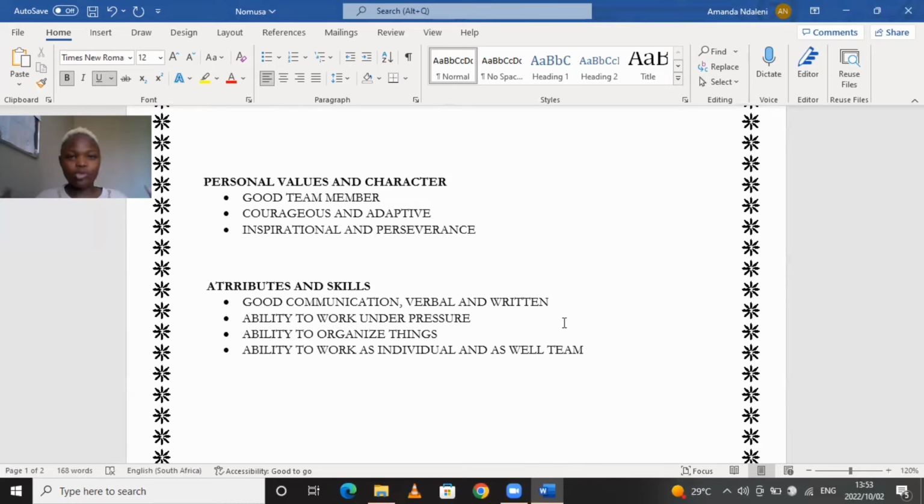And then, what are your attributes and skills? Now when you are talking about your attributes, we are talking about what forms your identity. Now you are good at communication. What type of communication? Verbal and written. You can speak well in the languages that are required by this company, either Afrikaans, English, or whatever. It depends on what the company needs. So you are good in verbal speaking and writing. Ability to work under pressure. You can work under any circumstances. And also you are able to organize things as you are told. And then ability to work as an individual or as a team.